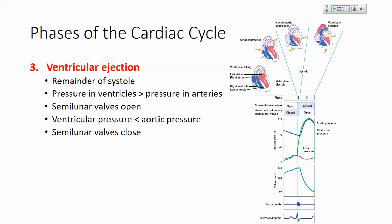Okay. Phase 3, so this is ventricular ejection. And during this phase, the ventricle is emptying. So at this point, we now have a pressure gradient, meaning that the pressure in the ventricle is now greater than the pressure in that exiting vessel, either the aorta or the pulmonary artery. And so the valve passively opens and blood spills from the ventricle into that vessel. So what valves are open at this point? Semilunar valves. So that's the aortic or the pulmonary. So the semilunar valves are open here.